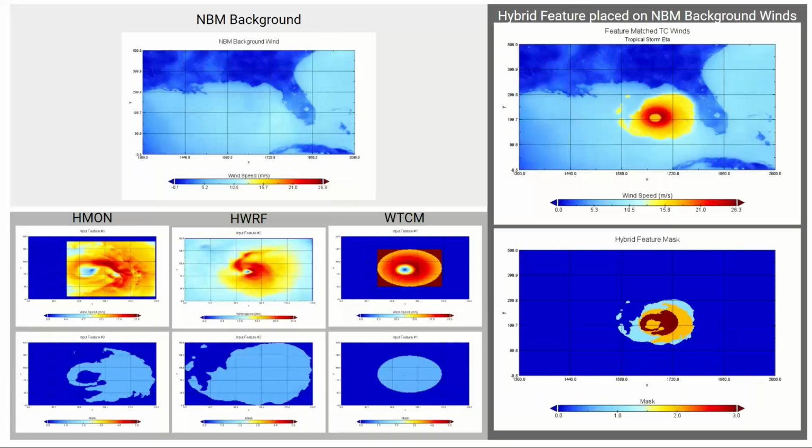And here's again a summary of that with the NBM background on the left and the inputs below. All three of those inputs with their raw winds and the feature mask. And on the right hand side, the combined forecast with the hybrid feature mask below for reference.